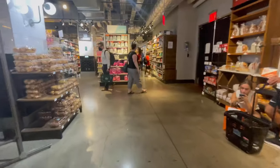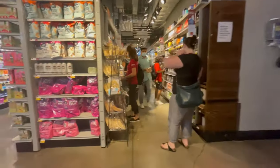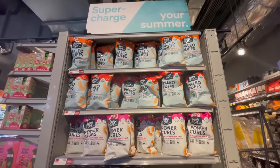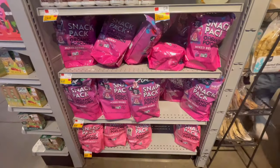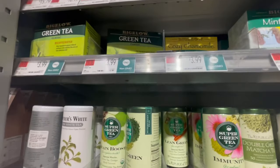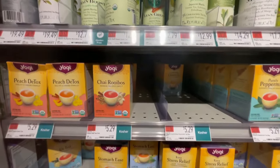I'm going to try to go row by row. I don't know if that will be possible. But so let's start with Paleo chips. Not really very particular. I do love the naan. They have quite the choice of coffees and teas. Super duper. Not the teas you will find in your regular supermarket, although Bigelow. I find that in my regular supermarket. I'm trying not to be too loud.